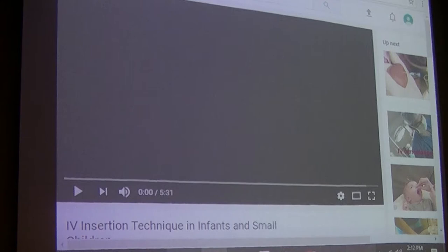Real quick, because my links are not working, I have a couple really short videos on IV sticks. This one is from the St. Louis Children's Hospital, and it's how they do ouchless IV starts.